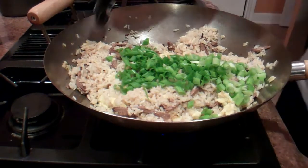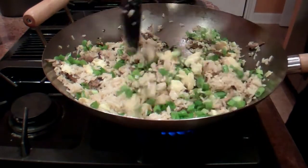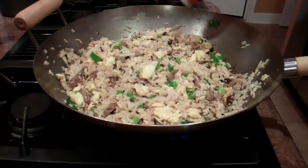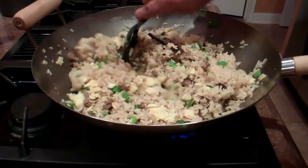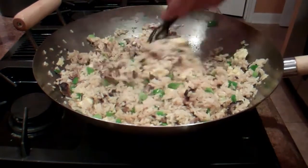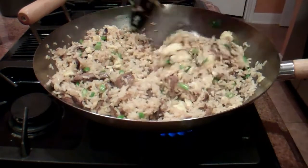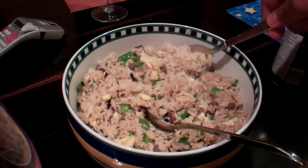And towards the end you're gonna add the chopped green onions. You don't want to do this at the beginning, you don't want them to wilt, so you just want them to be incorporated here nicely and crispy. I'm putting some more soy sauce for my taste. Continue mixing. We're about done. Couple more turns. And voila.